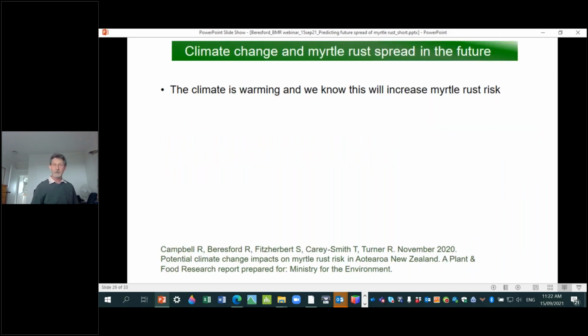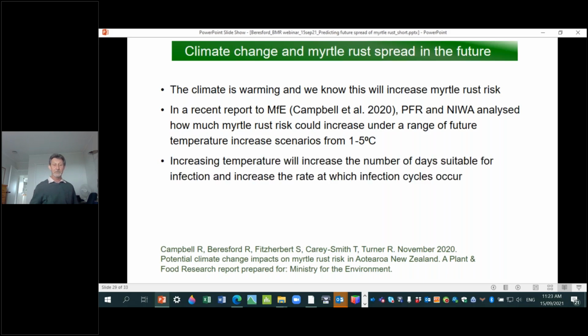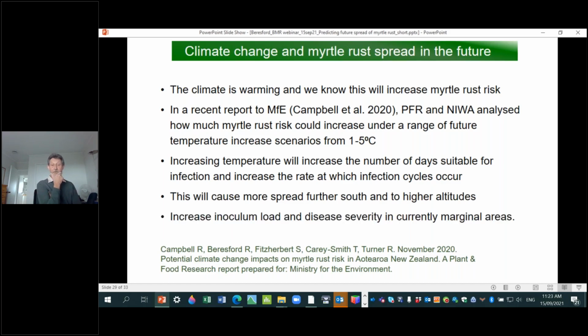The other point about climate, of course, is climate change and myrtle rust spread in the future. Climate warming, we know, will increase myrtle rust risk. In a recent report to MFE that Rebecca Campbell wrote, Plant and Food Research and NIWA analysed how much myrtle rust could increase under a range of future temperature increase scenarios from 1 to 5 degrees. Increasing temperature will increase the number of days suitable for infection and increase the rate at which infection cycles occur, which will cause more rapid spread further south and into higher altitudes, and increase inoculum load and severity in currently marginal areas.